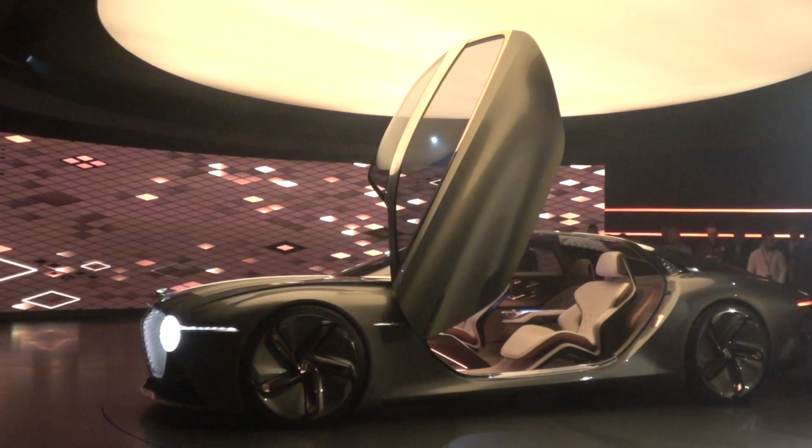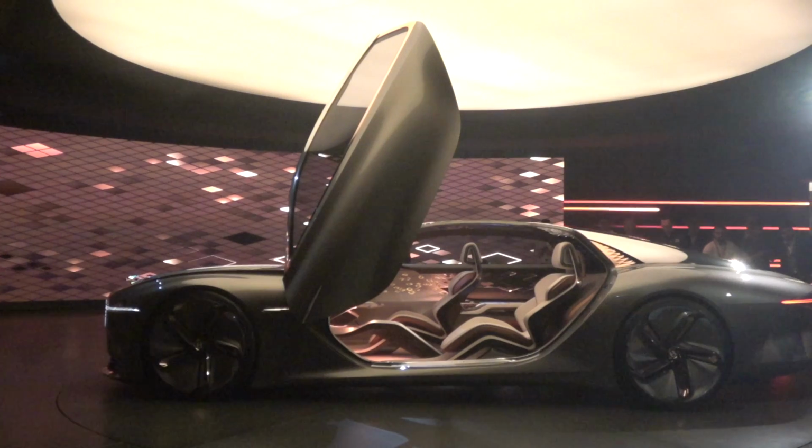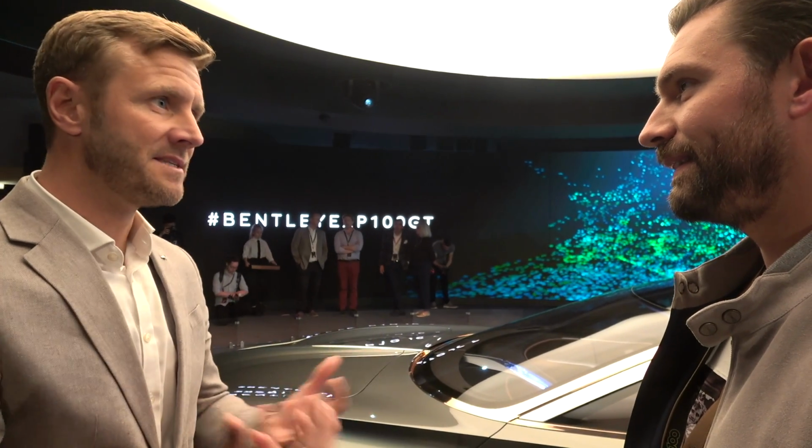It's a show car, so it's our chance to be a little bit more playful. Sure. So it's a two-door car, but it's of course the size of a four-door car. There's the same interior space in there as a Flying Spur, but it's a configurable interior space, which I'm sure we'll get to in a minute.